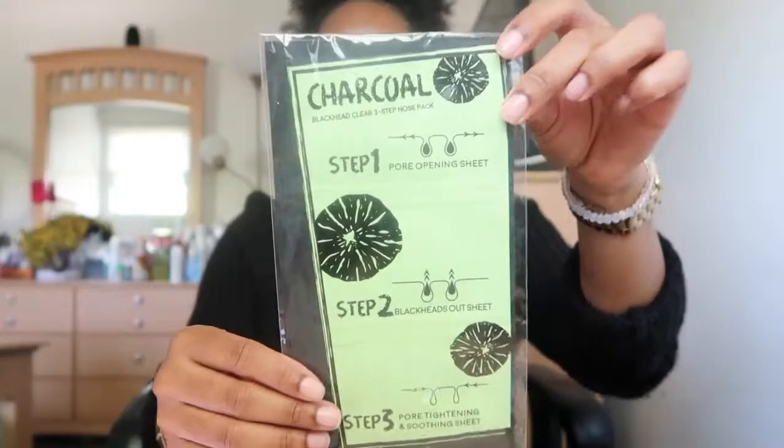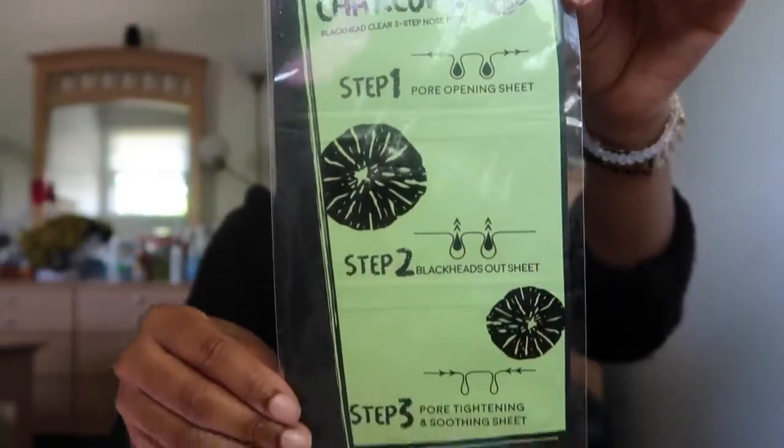I think they're kind of tricky with the brand, they're not tricky, but they're trying to be creative basically. Instead of it being called Nature, it's called Nature. That's the name of the brand, Nature, and it's a 3-step charcoal nose mask. They have step 1, step 2, and step 3 that come in the mask. It gives you directions on the back. And it's 3 steps, so you do 3 different parts.